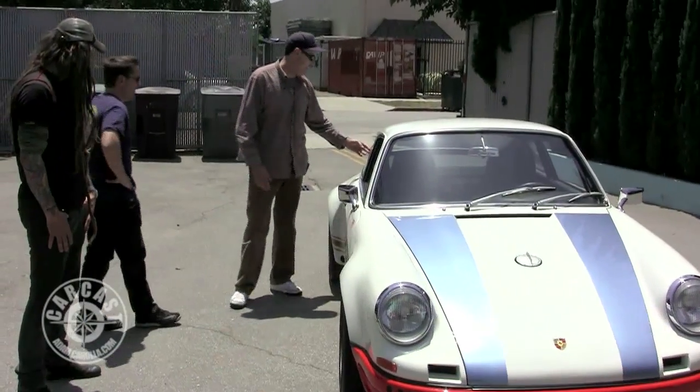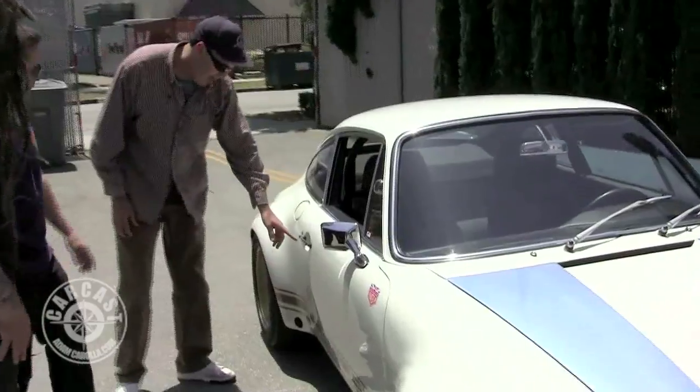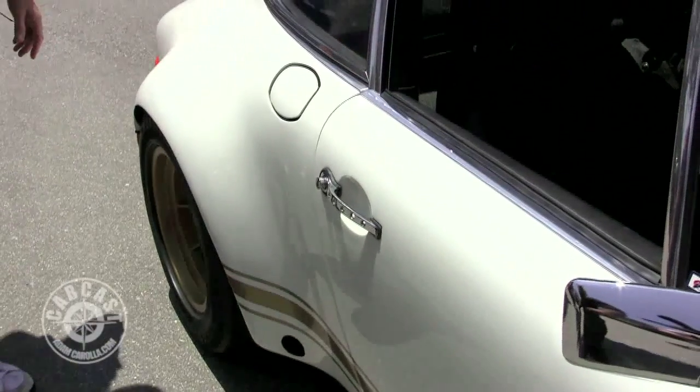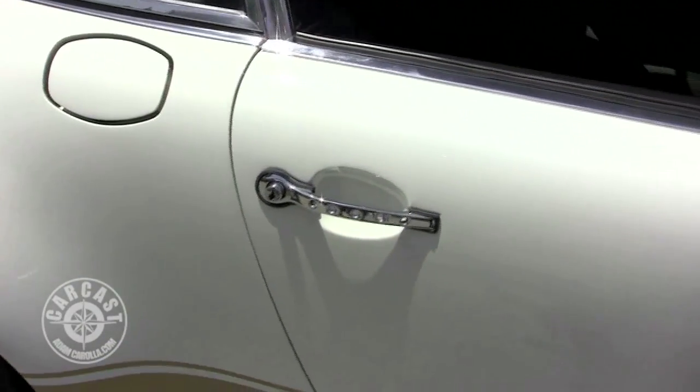I love all the little louvers. Check out the drilled door handles. This is one of your real touches. Yeah, those drilled-out door handles, and the really beautiful louvered deck lid. You look at the louvers on the rear deck lid. That's something you don't see on 911s. More of a hot rod touch. Yeah. And then my real signature.